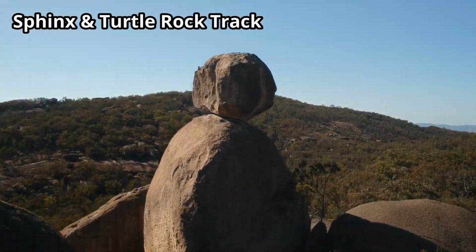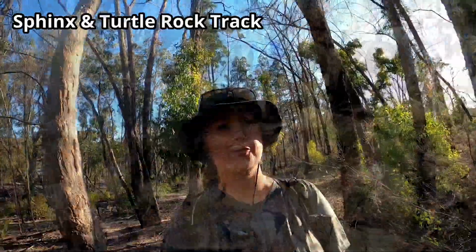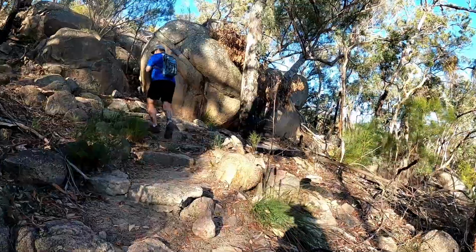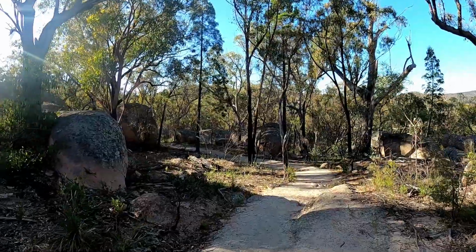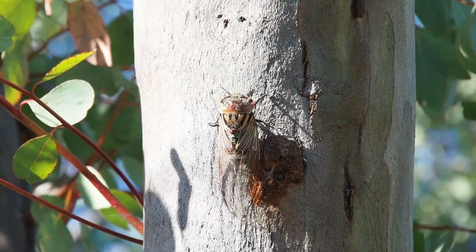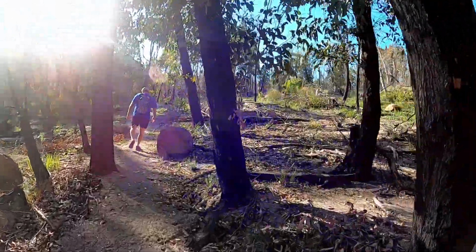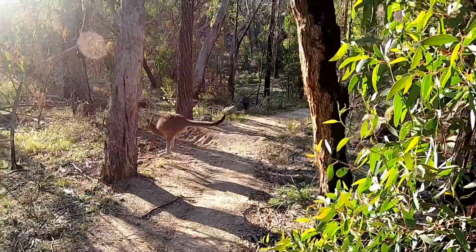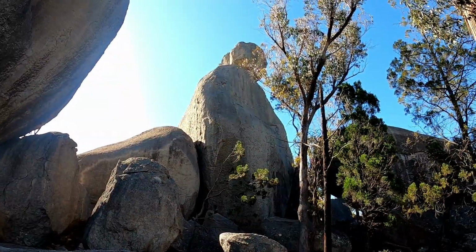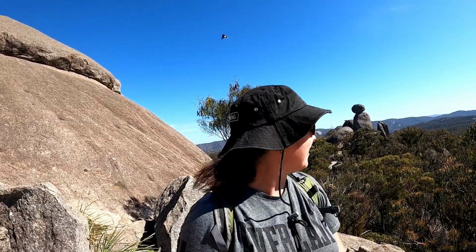The Sphinx and Turtle Rock Track is also in the Girraween National Park, providing an exciting natural experience within a few kilometres of walking. Never in my life have I heard so many cicadas, and they were incredibly loud and mesmerising. The walk begins with a gradual ascent, which eventually leads you to some steep areas with stairs to climb. At the peak of Turtle Rock, if you climb up, you will inevitably be impressed by the expansive panorama of ancient volcanic mountains and valleys.